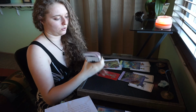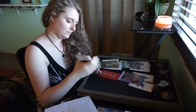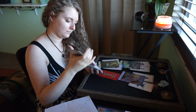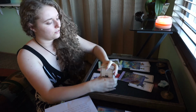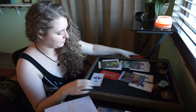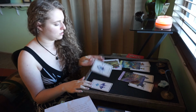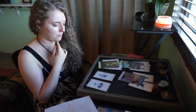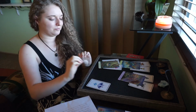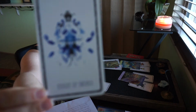I'm asking Spirit to pull one more card for you. Oh, that one flipped over. Cool. Ooh, yeah, that's a beautiful card. Wow, you got a lot of blue and purple here. That's very cool. So you got the Knight of Swords.